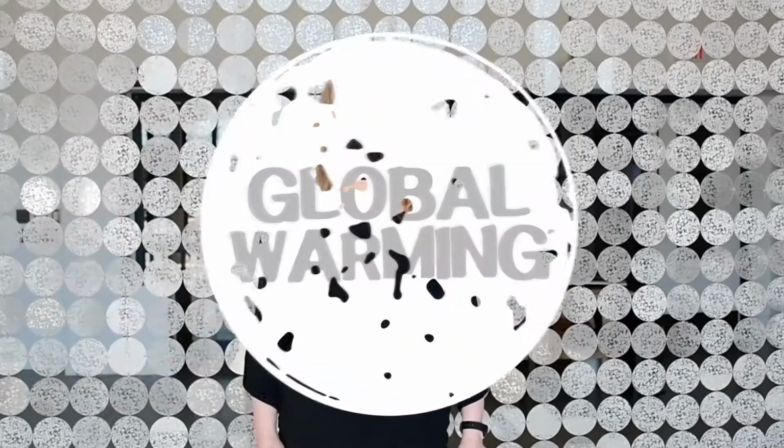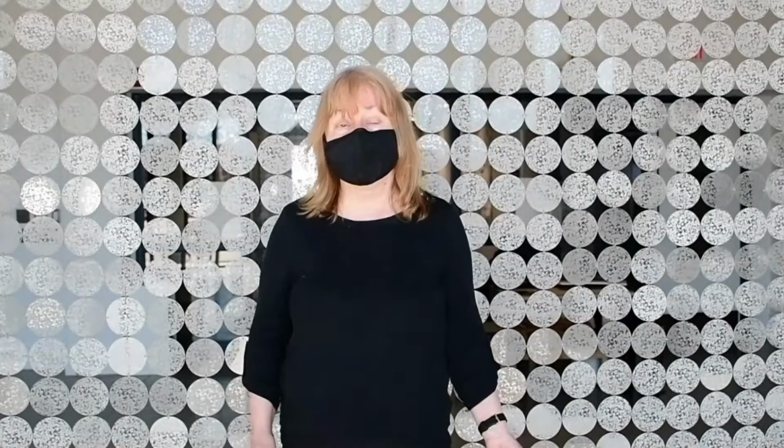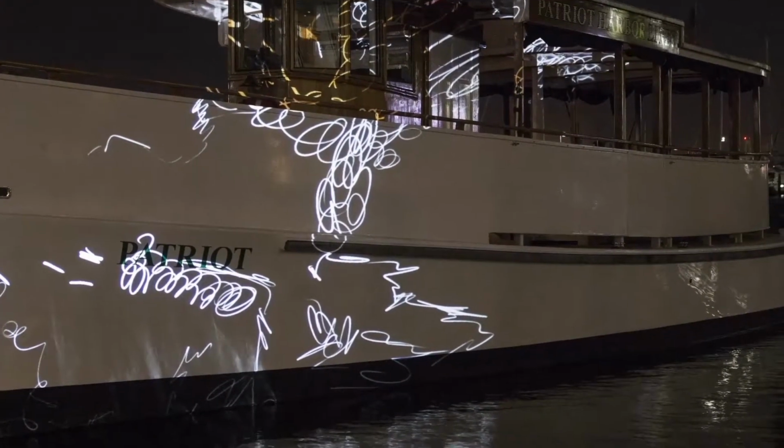For a number of years I've been working on issues relating to global warming, first starting with a number of projects about the Ortler mountain range and the glacier loss in that area. This led to a more recent project which focused on the Delaware River. The first project I did with that was for an exhibition called Flow that was on the boat basin in the Seaport Museum in Philadelphia.